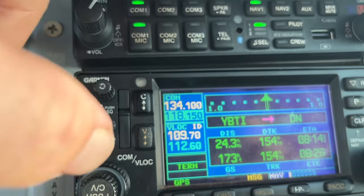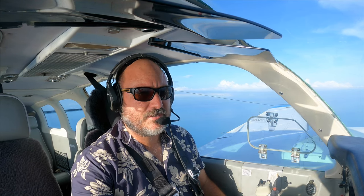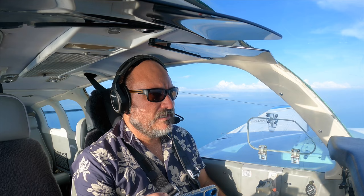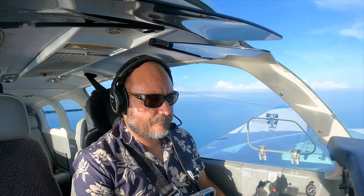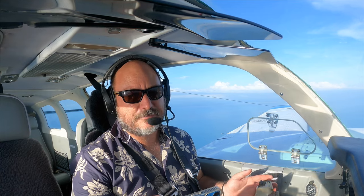All right, nothing heard. We're too far out at the moment, so that's okay. We'll just wait. So we've got 109.7 dialed up. And Star Approach, good afternoon, Envoy 92. Basically, our local QNH is set. Everything else is done. We just need to go through the approach plate.